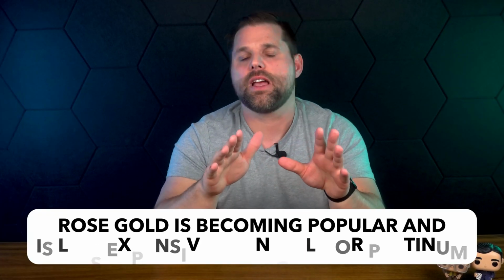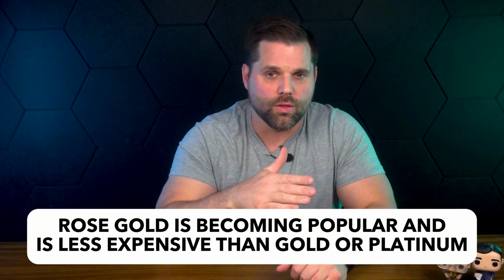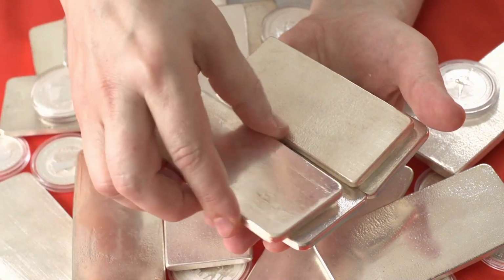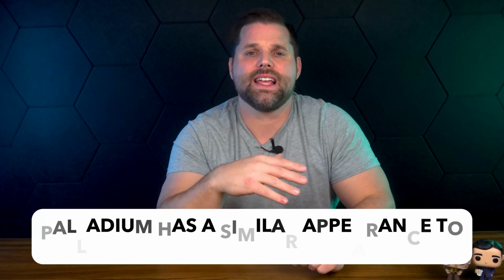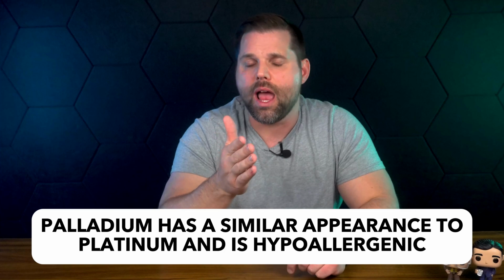Next, you could look into rose gold. So rose gold has become increasingly popular and it can also be less expensive than white gold or platinum. Or you can explore sterling silver. For a truly budget-friendly option, sterling silver can be a great choice. It's less expensive than the other options that I already mentioned, but it has a beautiful bright white appearance. You can also consider palladium. This metal is in the same family as platinum, but it's less dense, making it more affordable. It also has a similar appearance to platinum, and one perk of it is that it's also hypoallergenic.